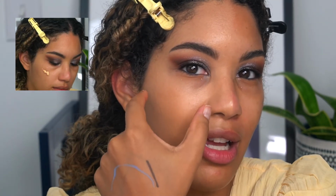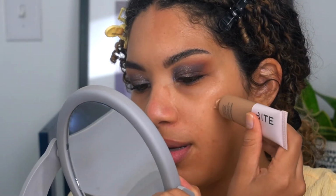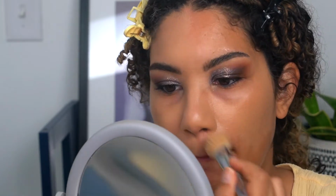So now going into the Changemaker. This is actually less liquidy. If you notice, when I put the Tinted Moisturizer on, it kind of dripped a little bit. It is a little bit more liquidy. This is definitely much more of a cream texture. So if you look when I put it on, it does not move, it just stays there.